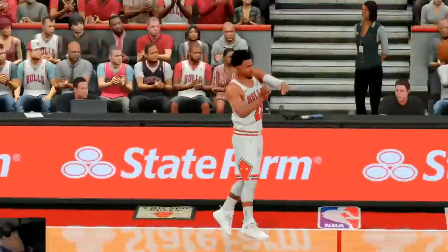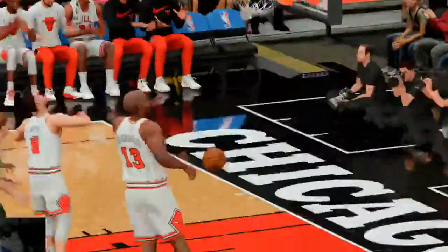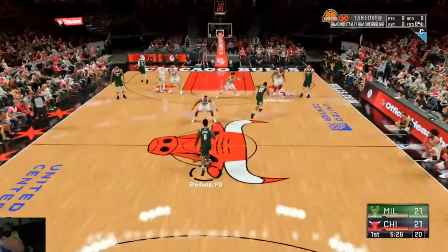So far, both teams scorching the nets. You gotta love it. Yeah, made for TV game here. Pace is great. Scoring is coming in bunches. And both of the teams feeling confident right now.